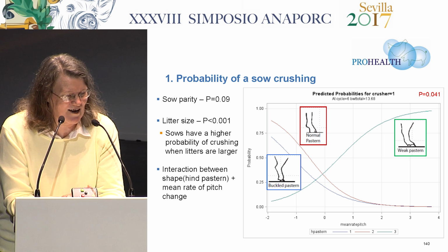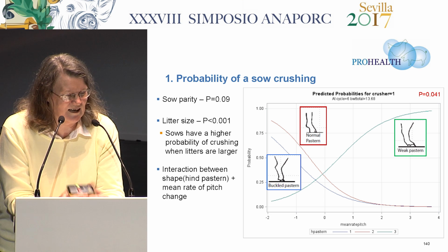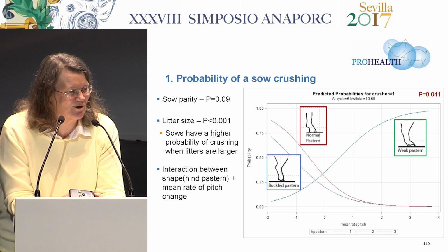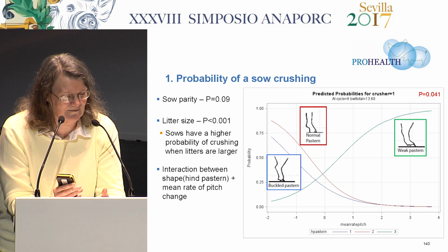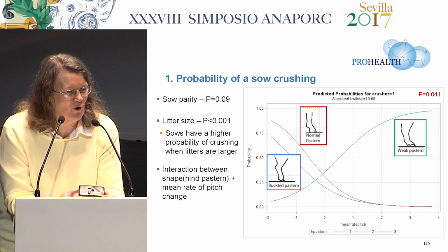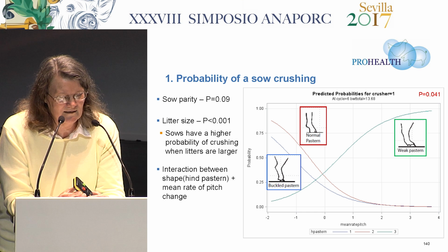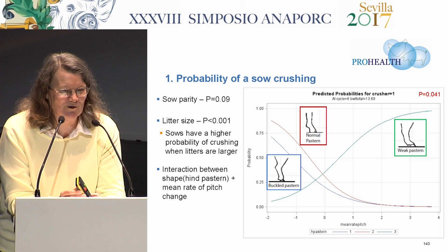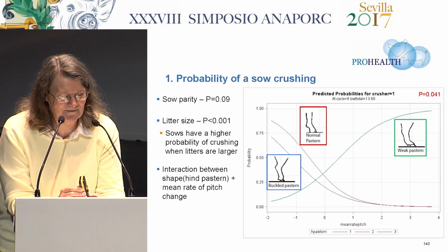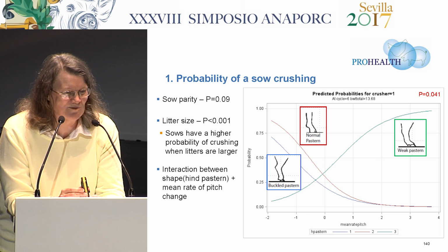So for each of our sows, we have a very detailed description of the quality of their front leg and hind leg conformation, and what crushing happened. In total, we've got more than 400 sows with this data set now. A bit more than half of those managed not to crush any piglets. That was quite good. But a bit more than a quarter of them managed to crush more than 2, so those are our bad cases.